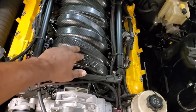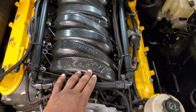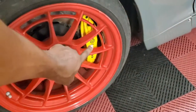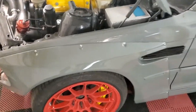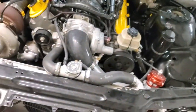Like this carbon top Fast Wilson intake. It's a pretty unique piece. Peep the yellow valve covers to match the yellow big brakes. It's kind of a good combination together. I like that. You open the hood and people will notice the wheels at the same time.